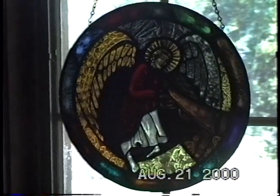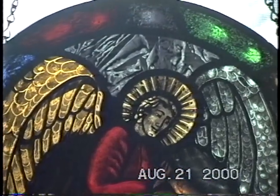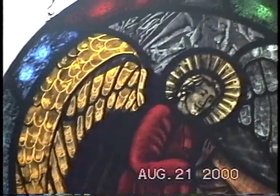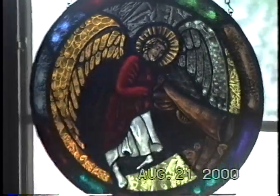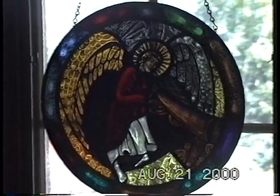It's not an antique, it's a stained glass window from Sheer Studios in Florida. Probably worth at least $1,500 or $2,000, be my guess.